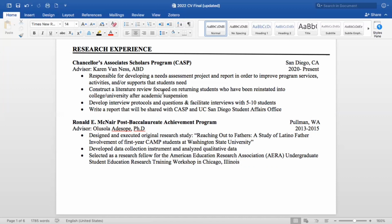So I put present. And in the details that I have here in the bullet points, I described exactly what I'm doing with this project. As you can tell, I'm being detailed here. I said I'm responsible for developing a needs assessment project and report in order to improve program services, activities, and/or supports that students need. I am constructing a literature review focused on returning students who have been reinstated into college/university after academic suspension. I developed interview protocols and questions and facilitated interviews with 5 to 10 students. And at the end, I'm going to write a report that will be shared with CASP and the UC San Diego Student Affairs Office. So I want you to be very detailed in your explanation of your experiences.